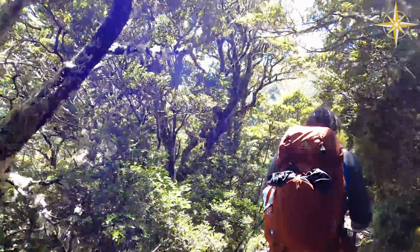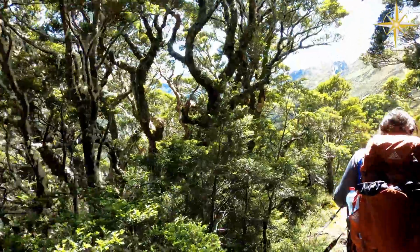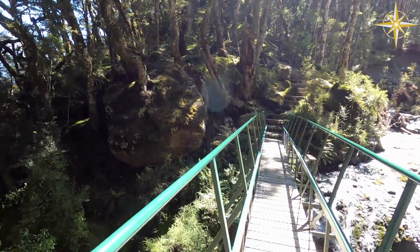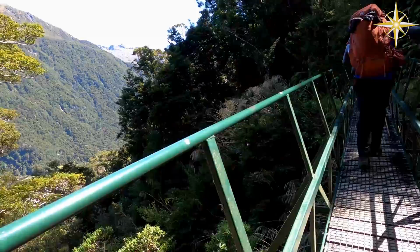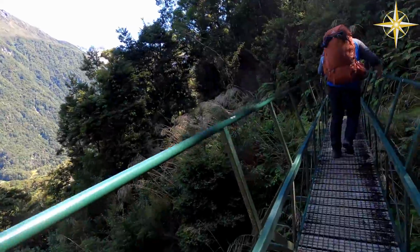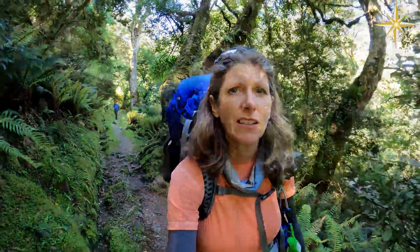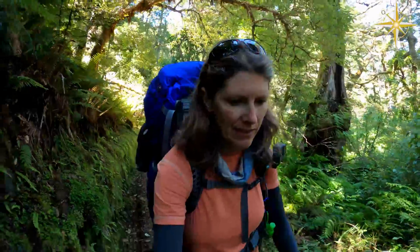Approaching the bush line. Getting weary. We are within 800 meters of camp, supposedly, and it's been a long day. The climb was fine, no problem. It's the descent that's a killer. So that was just a lot of descent. We should be coming up to the camp, get our tent set up and be able to just rest. Looking forward to that.